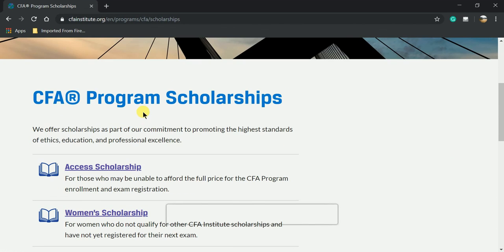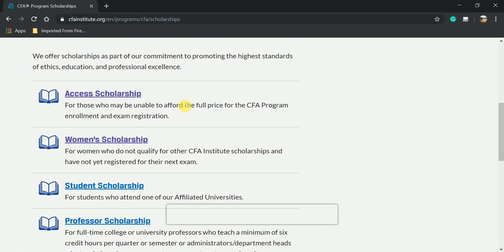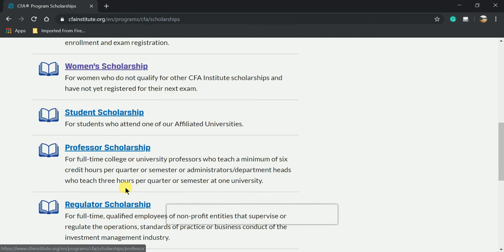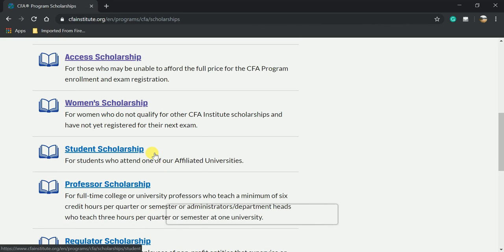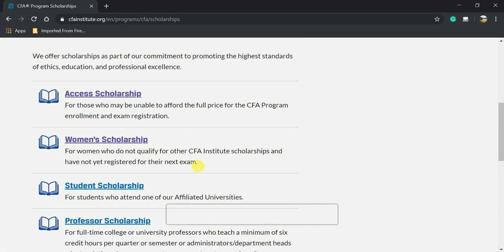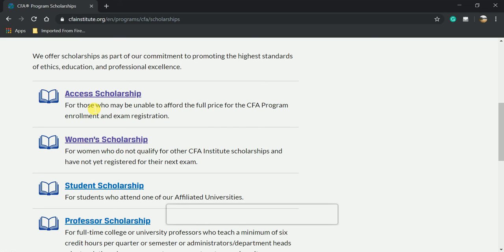Here I want to tell you first what are the types of scholarships available for a CFA candidate. Access Scholarship, Women's Scholarship, Student, Professor and Regulator, and Media. So basically the most applicable ones, the most major of the candidates fall under these two categories. Access Scholarship is basically for those who are unable to afford the entire course fee. So they can opt for Access Scholarship. Basically those who are in need of financing this course.